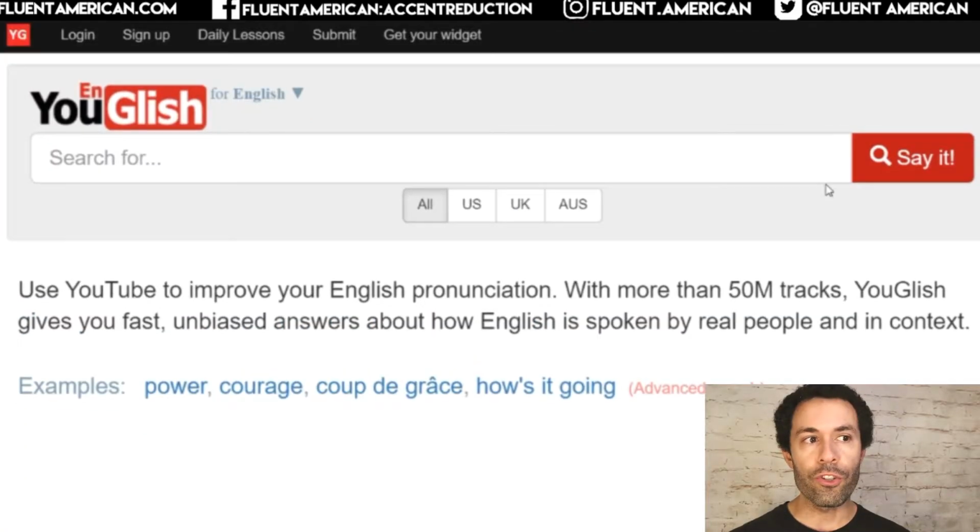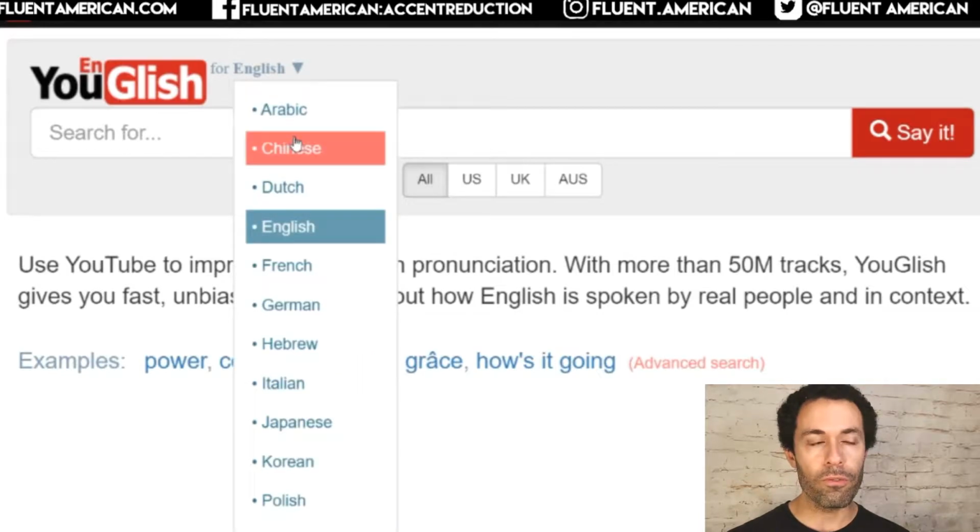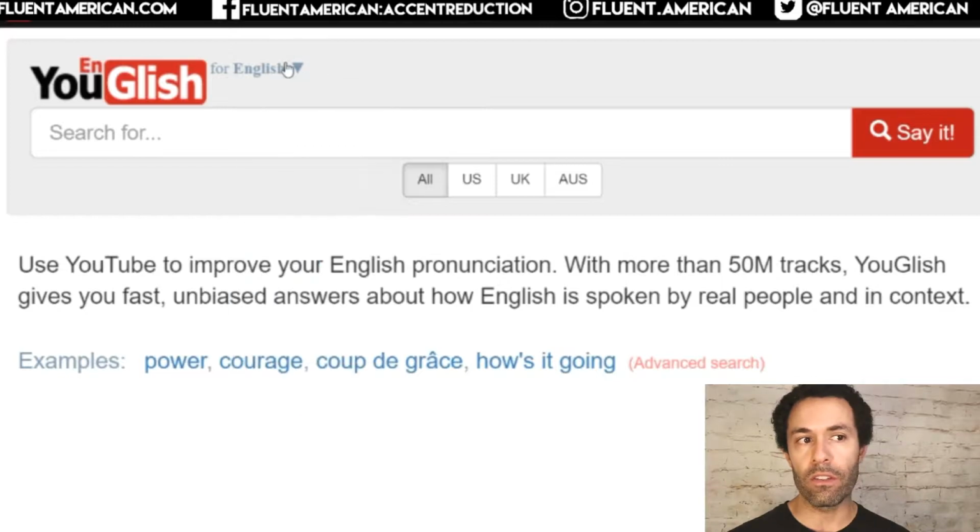So for instance, let's take a look here. Notice that on Youglish, the first thing it's going to ask me for is the language I'm using. So for instance, the US, the UK, or Australian English, all those different variations. So if you're also studying British English or Australian English, this can work well.